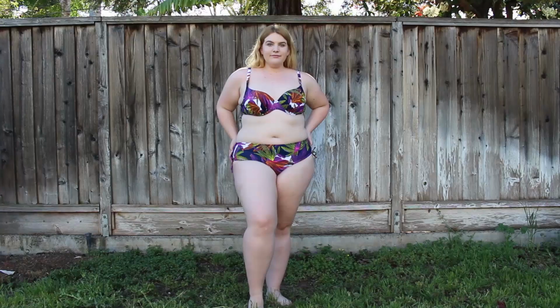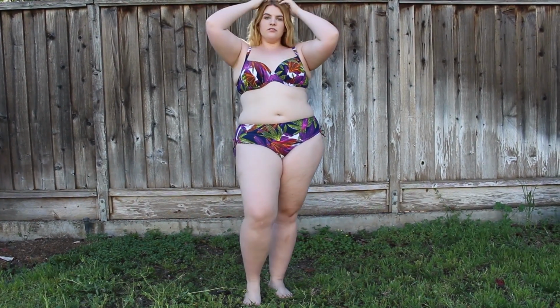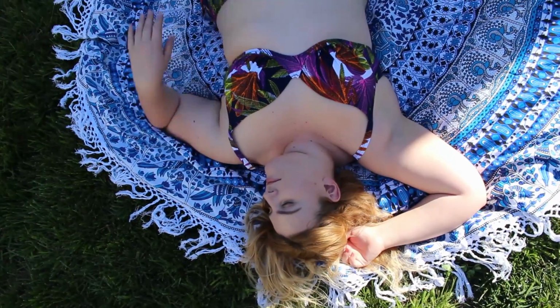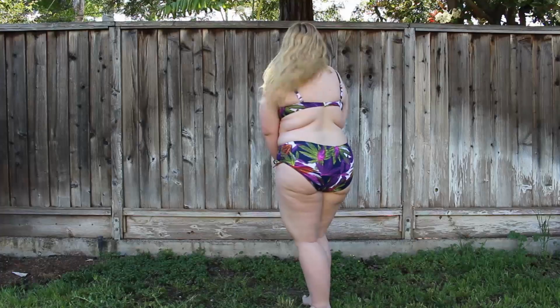Can you tell I'm done? So it does have these leaves all over it, which I wasn't really sure if it was gonna look flattering on me when I saw it on the model. I was like, she looks cute. Well, I look cute though. But I do like it.